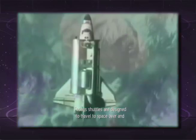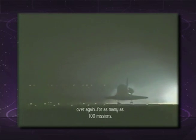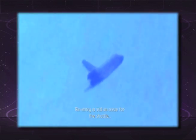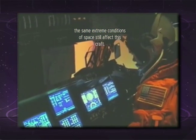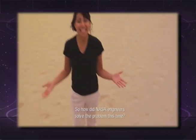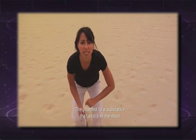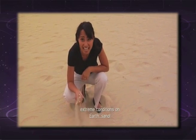Today's shuttles are designed to travel to space over and over again for as many as 100 missions. Re-entry is still an issue for the shuttle. The same extreme conditions of space still affect this craft. So how did the NASA engineers solve the problem this time? They turned to a substance that exists in the most extreme conditions on Earth: sand.